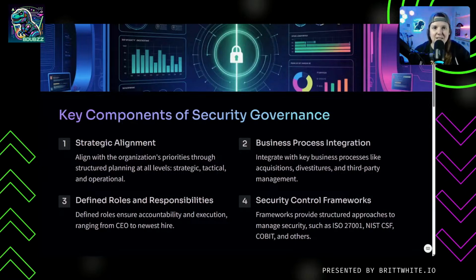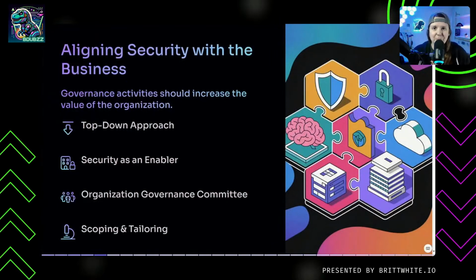Let's take a look at how to align security with the business objectives. The core purpose of governance is to enhance organizational value through new processes, products, or services. All governance activities, including security initiatives, should contribute to this value creation for the business. Effective security governance requires a top-down approach, where corporate governance leadership drives that security strategy. Security should function as a proactive enabler, rather than just responding to problems after they occur. Strong senior management support is essential. Without it, you may need an internal champion or an external consultant to advocate for security's importance.